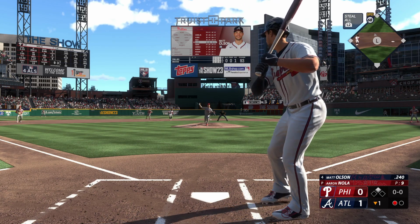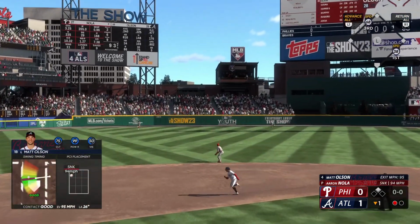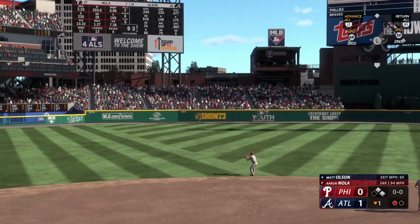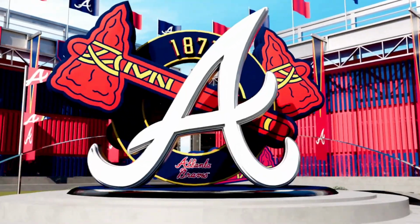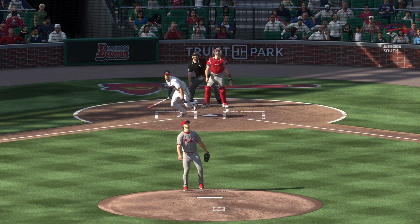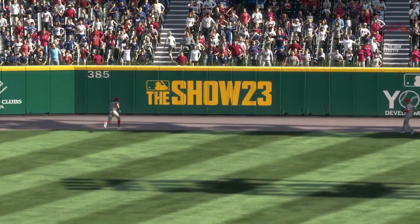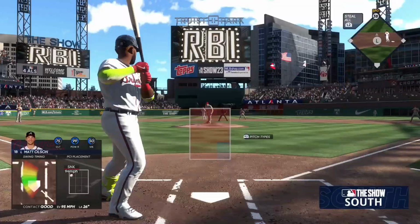And now Matt Olson up to hit. And that one is lifted in the air. Hops over the wall, and that's an automatic double as a run scores. He puts a great swing on that pitch and drives home the run. That was always going to be a double, but the bounce over the wall just took the guesswork out of it right away. It was a nice swing.